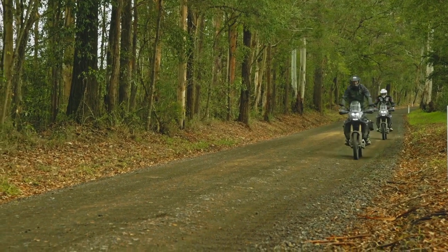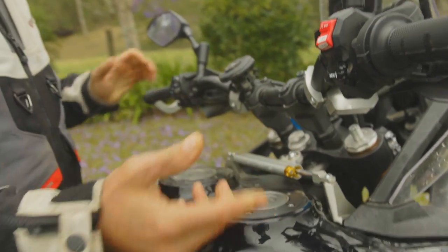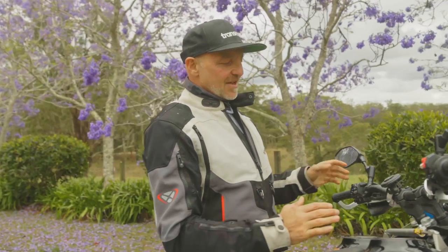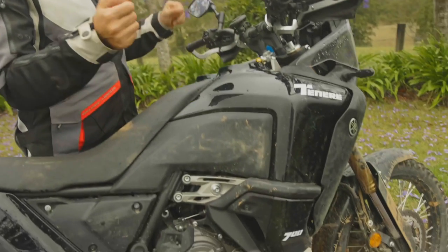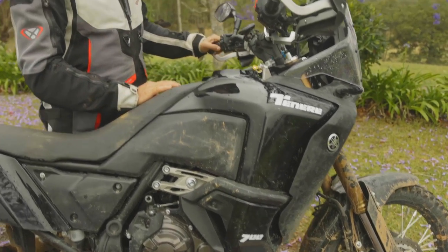With the Öhlins steering damper, you've got 18 different settings, so it's kind of cool to play around with that. Not a huge difference, but 18 is a lot of clicks. I think with a bigger tank there, it just helps you feel more inclined to take this thing off-road and take a little bit of weight off your arms on those long trips. That's just a really nice option to have.